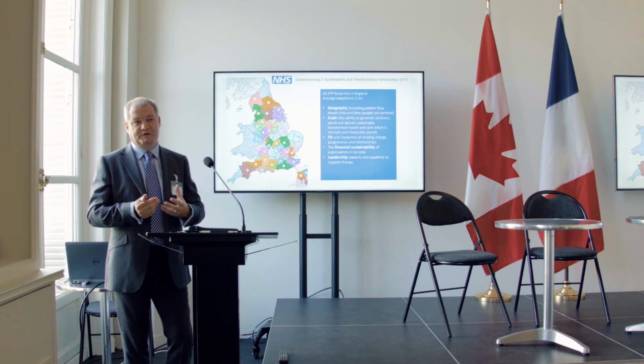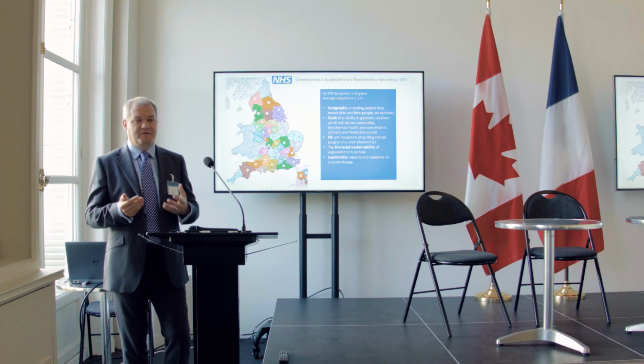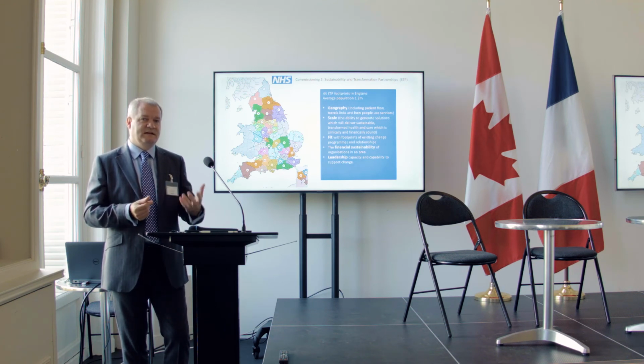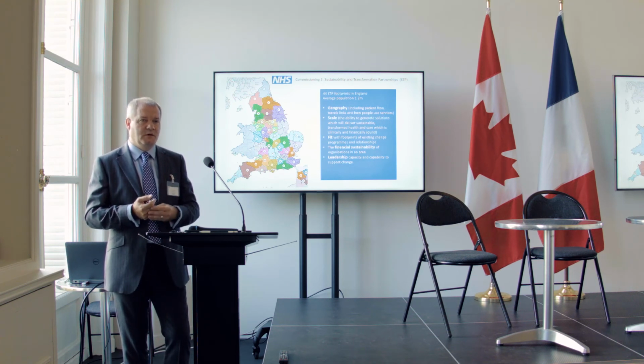And STPs will also hopefully provide the leadership to drive this change. So again, there's only a very few number of individuals who've got the skills and the experience to lead this kind of change. And by concentrating that talent within STPs, we hope that they will be able to move us forward in the years to come.